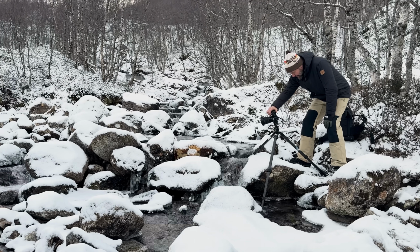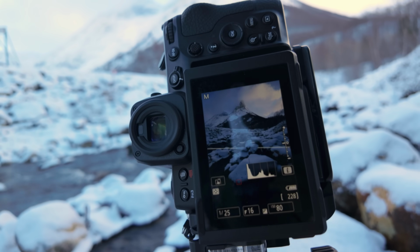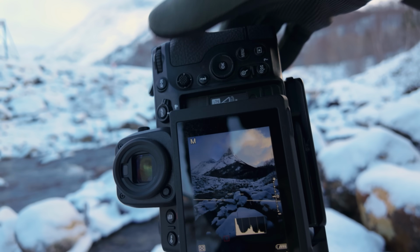See, I used to take a shot, check the back of my camera, and if the sky looked too bright, I'd reduce my exposure to bring back the detail, thinking I was doing the right thing. After all, blown out highlights are bad, right? But here's the problem. Your camera screen is backlit and doesn't show the real exposure. It just makes everything look brighter.